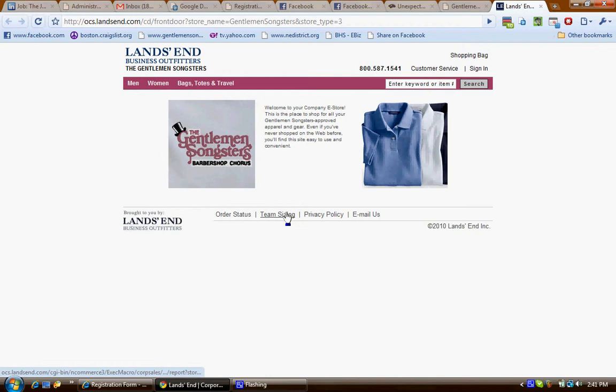When you come into here, you're going to be able to now either sign in, if you remember your sign in. This will be different than your Gentleman Songsters login, so if you don't remember, not a big deal. You can go ahead and shop without logging in. The only thing that the login will do is later on when you place your order, it's going to already have your shipping and billing information, so it saves you a little bit of typing is all.